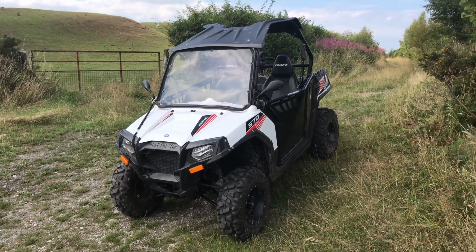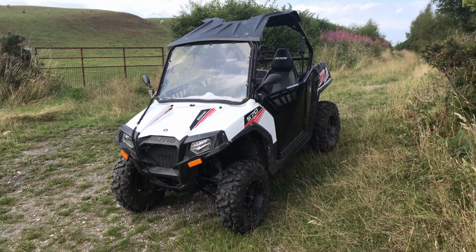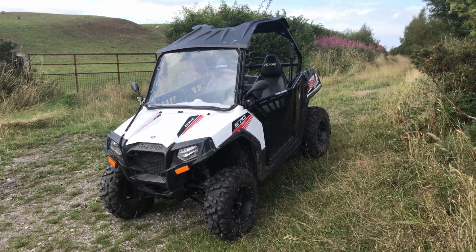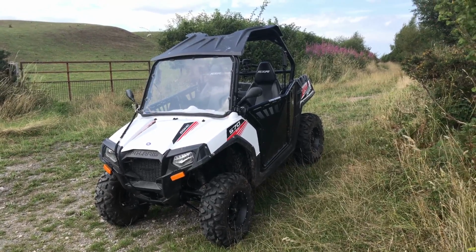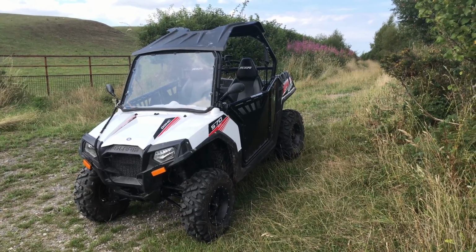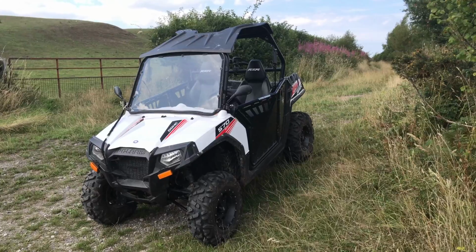It'll cruise all day on tarmac at 50 miles an hour, and we've done some long tarmac journeys in this. We've done some 200-mile round trips in it on tarmac, and it never fails. Never ever fails. It just gets on and does its job. It is brilliant. Comes really, really recommended. Don't hesitate. Buy a 570 if all you want is to go trail riding, technical riding, a little bit of work around the ranch, around your small holding. It'll do everything you need it to do.